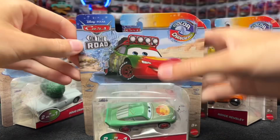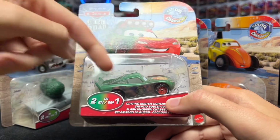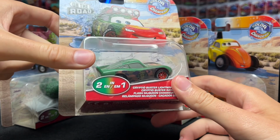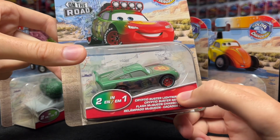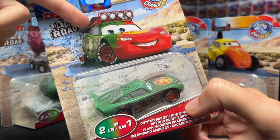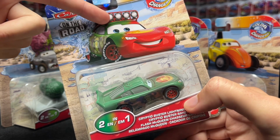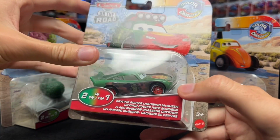Anyways, next up, Cryptid Buster Lightning McQueen. Another one they kind of botched because they didn't put all the gear on top. But he does look pretty cool, of course, in the Legend episode of Cars on the Road, the Bigfoot hunting one. He goes from green to red, so at least his body changes color. But they forgot everything on top. They didn't put his roof rack. They didn't put his big old black box thing he has, like the luggage or whatever that is. They didn't put his roof lights on, so they really did screw it up. They really botched this release.